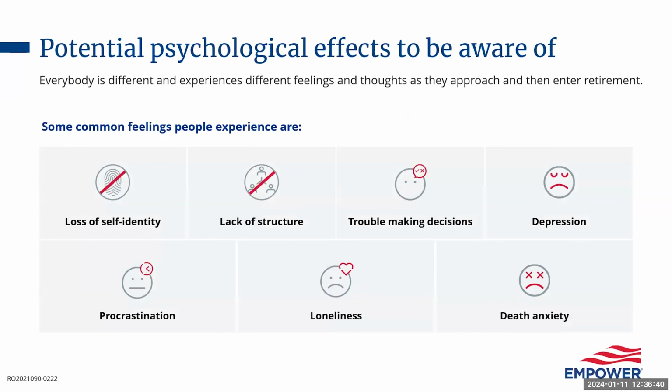Here are some of the psychological effects that I want to make sure you're aware of. Lack of structure. You spent 40, 50 years working, getting up and going to work at 8 o'clock, working from 8 to 5. You've been doing that 40, 50 years. Now all of that is gone, right? So that structure is not in place, right? Loneliness is a big one. That's what COVID taught us as well. That when you're stuck in the house 24/7, if you're not married or no kids in the house, you can become a little lonely, right? And so those are some things that you might want to consider, or at least think about, figuring out how you're going to get around that issue.